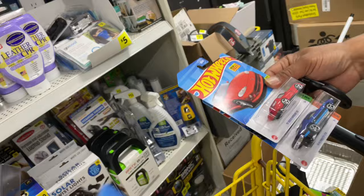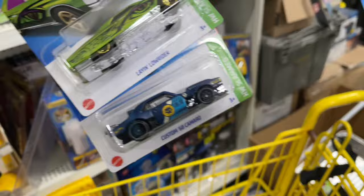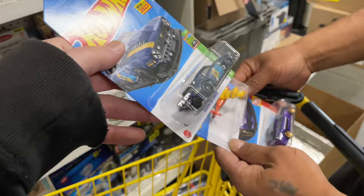Here's the Charger Hellcat. No, I got one. You got one of the purple ones? Okay, cool. Let me see. Oh, I don't have this Batman. Atlanta. I don't have this Batman. How about the Camaro? Did you get the custom Camaro? That's a really nice one. It's out in red now.